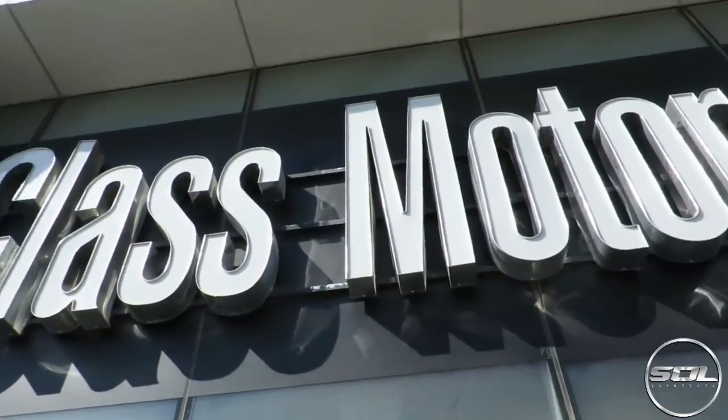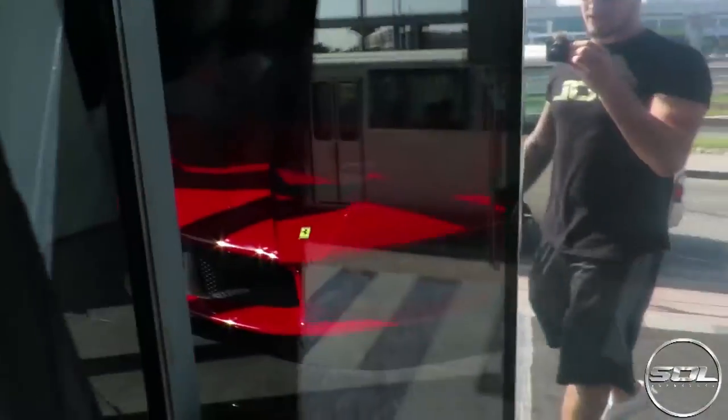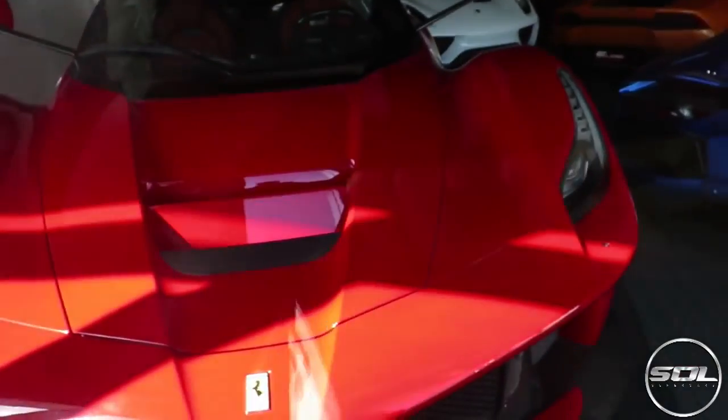So our first place we've come to visit is Alan Class Motors, but it's shut because it's National Day, which we knew, but we wanted to come in and have a look through the window anyway.